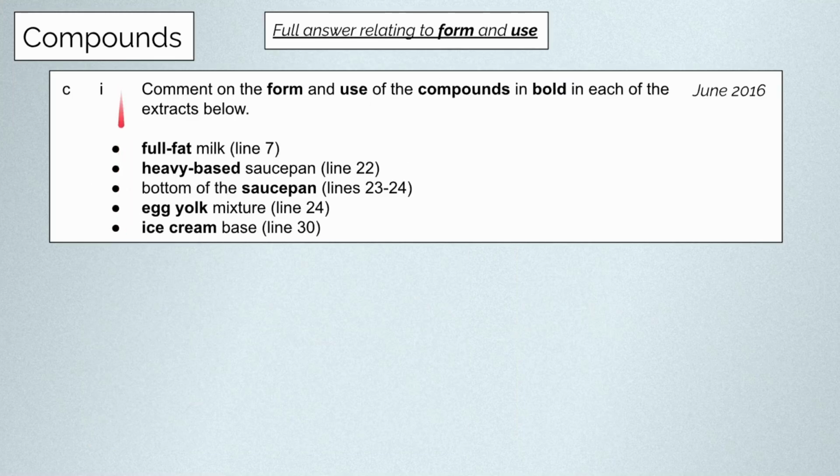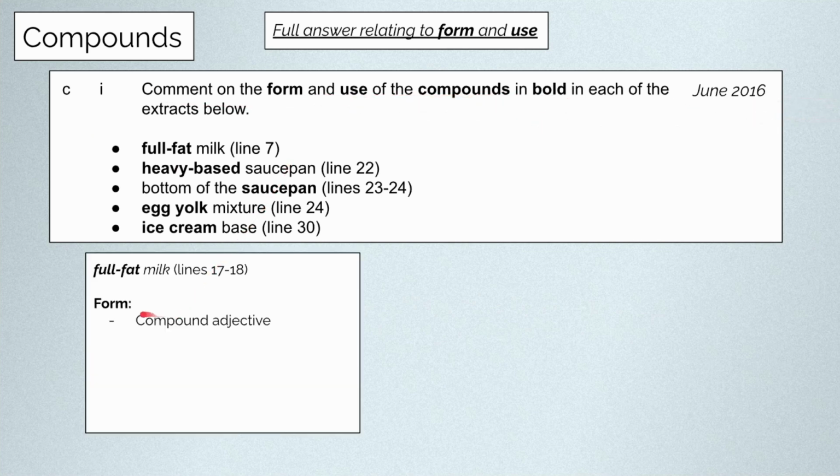Now let's look at a full answer relating to form and use of compounds from the June 2016 exam. Full fat milk is compound adjective, adjective full plus fat noun. It's not the adjective fat because it's referring to the content or amount of fat in the milk, therefore a noun. Hyphenated, and it pre-modifies the noun milk.